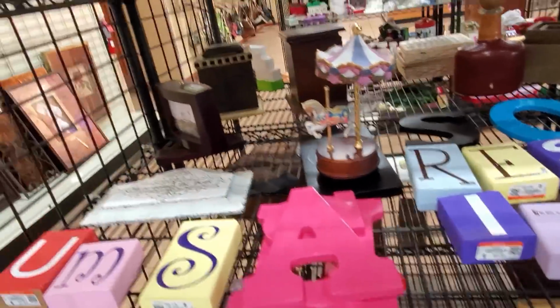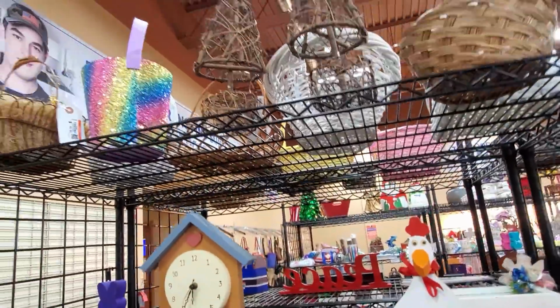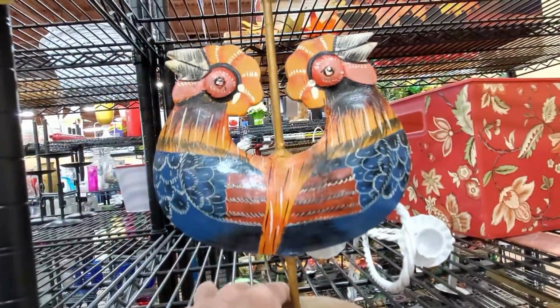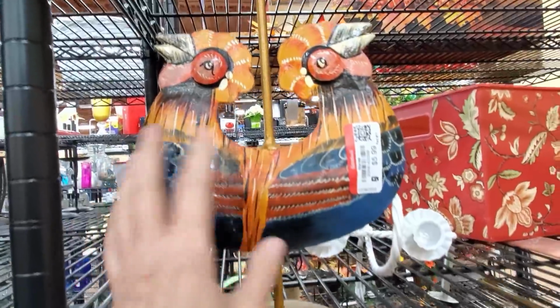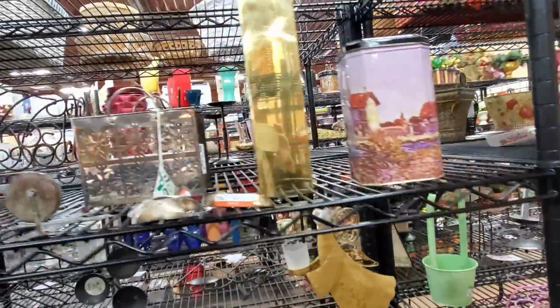Lots of letters. I guess you could spell all kinds of things with those. And the chicken candle holder is still here. And I looked at this last time and I'm going to pass it for $5.99. Just going to pass it.